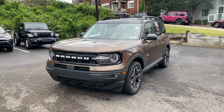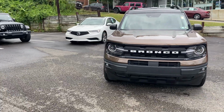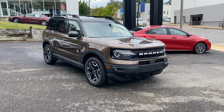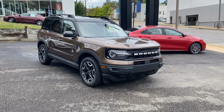As I mentioned, I'm never going to have a secondary career in filming or acting here, but figured this would be a lot more helpful than just a couple boring photos alone, is making you a video of this particular vehicle. Now, just to recap, it is the 2022 Ford Bronco Sport, and it is the Outer Banks edition, which actually has a lot of cool things to it that I'm going to go over.